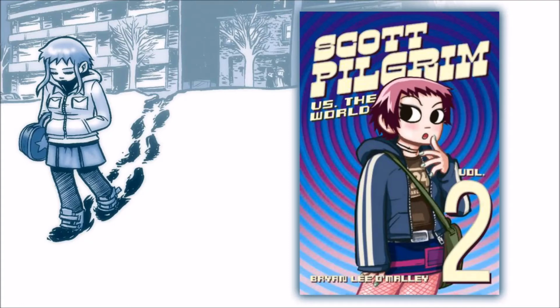The second volume of the Scott Pilgrim series is a strange beast. The first volume set up this fantastical world and delivered an exciting fight to close the volume. One could reasonably expect the second volume to follow a similar formula, but for the most part, it focuses on the mundane details of Scott and Ramona's lives.